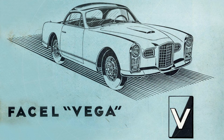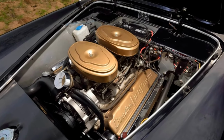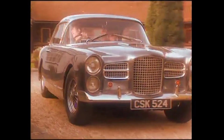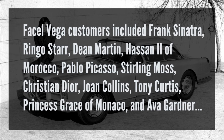And Facel Vega produced a line of high-end luxury Grand Tourers that were powered mostly by Chrysler engines, including DeSoto Hemis and Chrysler Hemis. And these motors were fitted into special tube frame chassis of Facel Vega's own design and cloaked in super stylish bodies. And most Facel Vegas were a two-door 2+2 seat setting, although they did do a 4-door, and they also did convertibles. And they did produce cars in pretty small numbers, but there was definitely a market for them, including the United States.